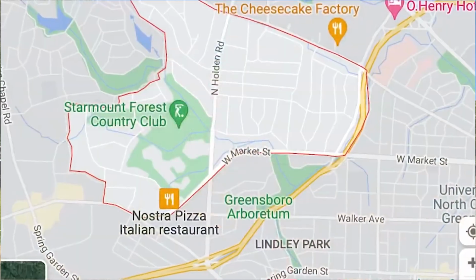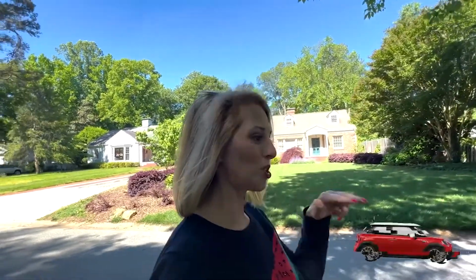You ready? Let's go. Okay, so Starmount Forest is located right in Greensboro. If you watch my last video, it gives you a bird's eye tour of looking at it on a map, which is super helpful, I feel like, for me, just so I know where everything's located. But today I wanted to walk you around and just show you what the houses look like around here, and then drive. I'm gonna have to hop in my car. It's not that far. I mean, I could walk it, but just for ease, I'm gonna hop in my car and then show you what's close by, because there's a lot to offer.